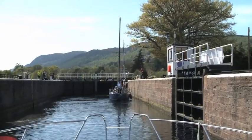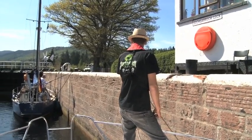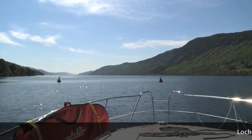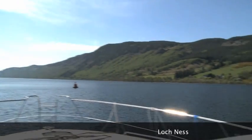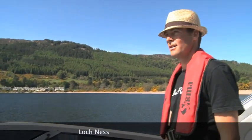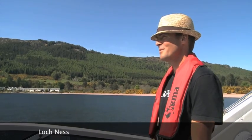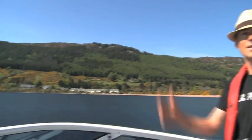From the Sea Loch at Inverness, you pass through lengths of canal, through locks and bridges, finally into the wide open expanse of Loch Ness. The canal cuts through the very heart of Highland Scotland. Welcome to Loch Ness. Pretty bloody amazing. Enjoy.